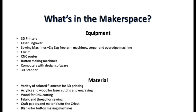We have sewing machines, zigzag free arm machines, and a serger overedge machine, which enables you to do napkins, handkerchiefs, fabric, bags, hem garments, and repair garments. The Cricut is used for making decals, for making appliques, for making greeting cards, and a whole myriad of applications in the art world.